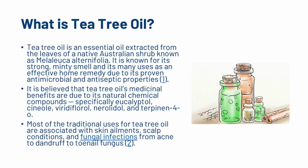Well, tea tree oil is an essential oil extracted from the leaves of a native Australian shrub known as Melaleuca alternifolia. It is known for its strong, minty smell and its many uses as an effective home remedy due to its proven antimicrobial and antiseptic properties.